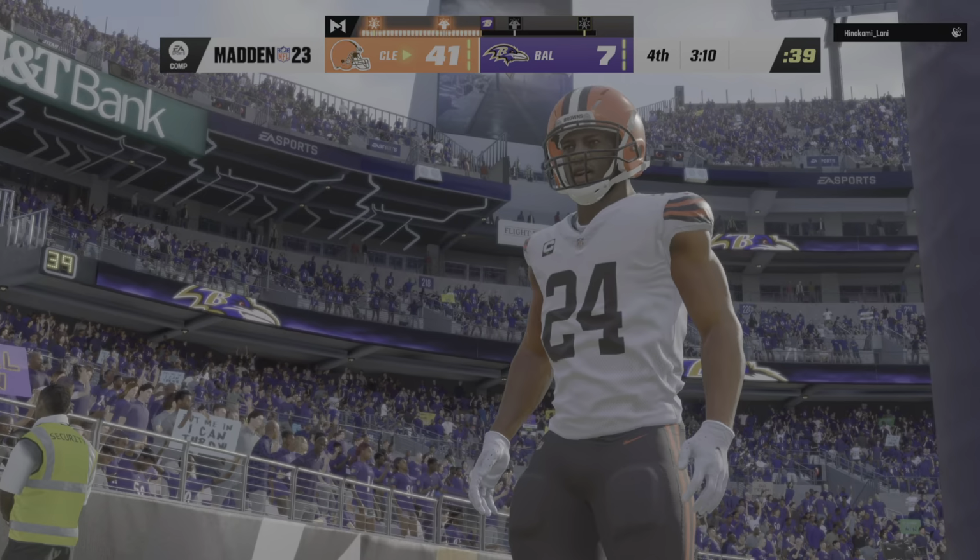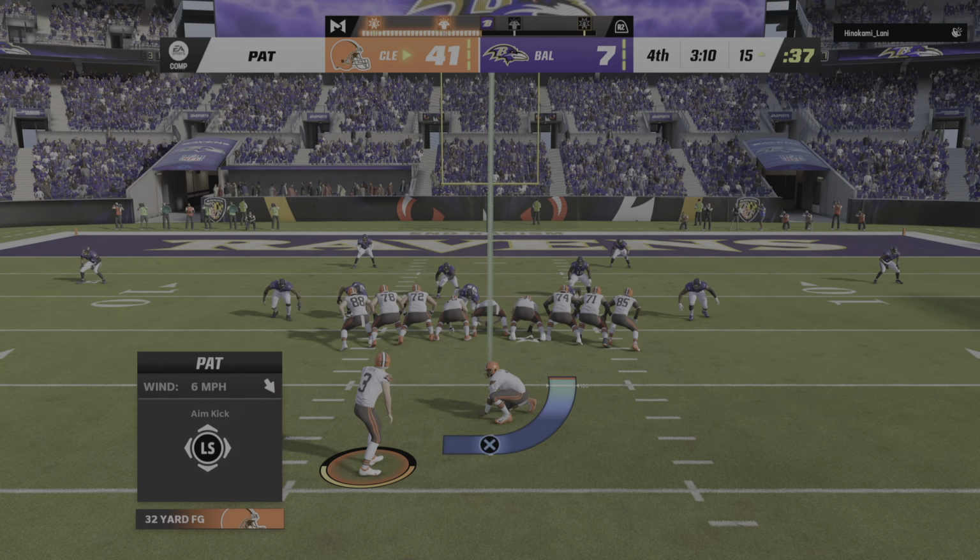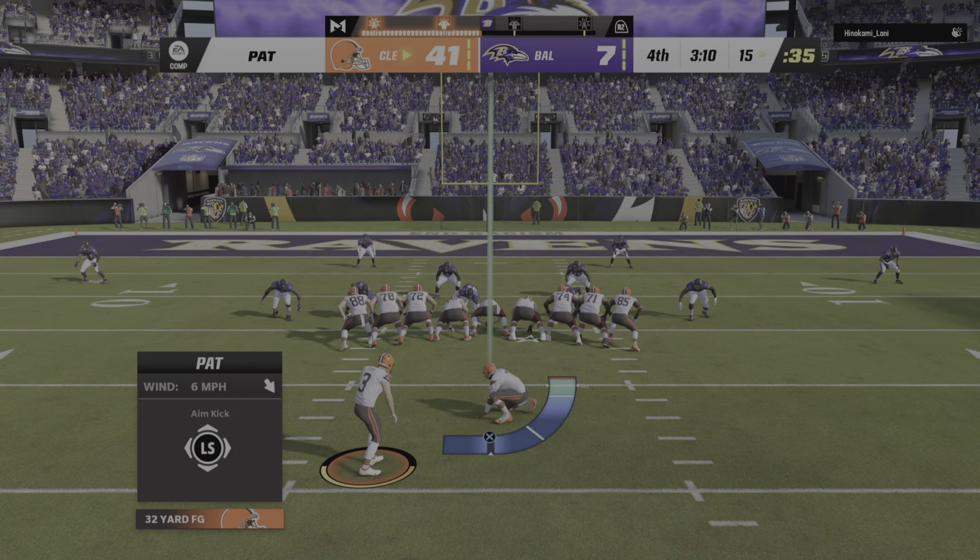6-yard touchdown run. And the Browns have sewn this one up as they add to their lead here in the 4th.